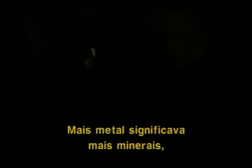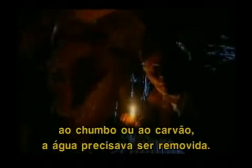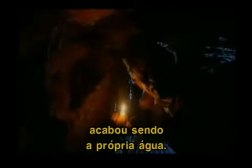But more metal meant more minerals, and mining them was proving a problem. Much of Britain's mineral wealth lay deep underground, in mines continuously flooded, like this one, this tin mine in Cornwall. And here you see the problem, water. To get at the copper, the tin, the lead, or the coal, this water had to be removed. Ironically, the best solution to this flooding problem turned out to be water.